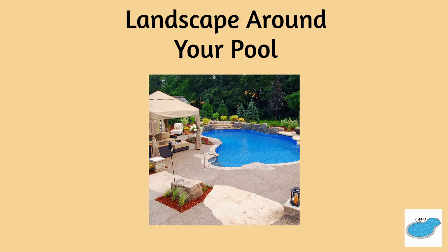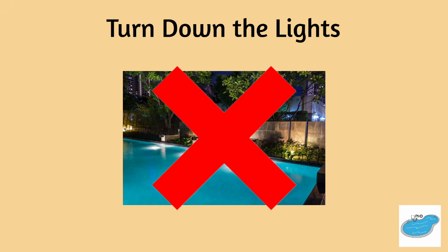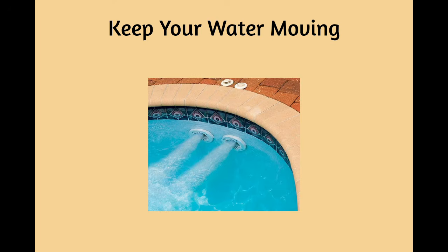Landscape around your pool. This gives them fewer hiding spots. Next, turn down the lights. Insects are attracted to lights, which then attract frogs. Finally, keep the water moving, as frogs prefer a calm setting.